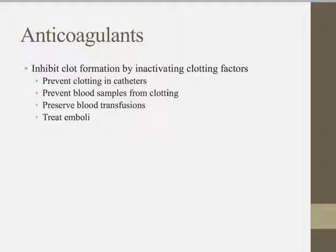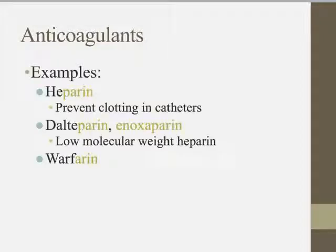So just a few other cardiovascular drugs. Anticoagulants, these are drugs that inhibit clot formation by inactivating clot factors. They'll prevent clotting in catheters. They prevent blood samples from clotting. They can use these to preserve blood transfusions, as well as to treat emboli in animals. Some examples of anticoagulants: heparin. They use this to help prevent clotting in catheters. They may use a heparin flush.